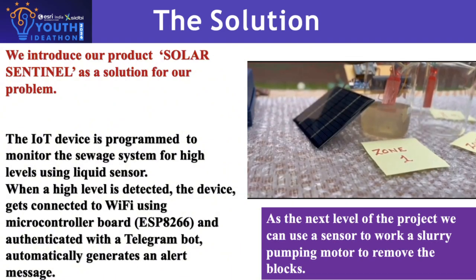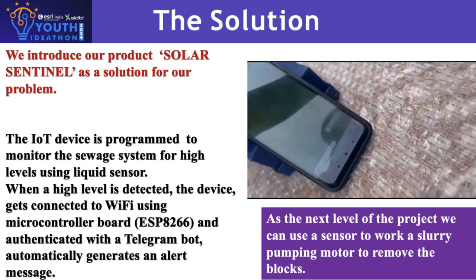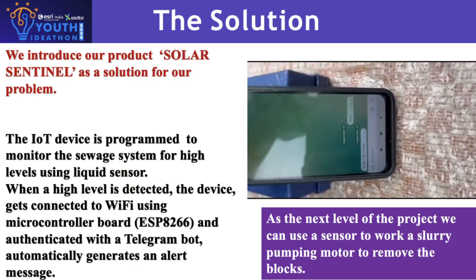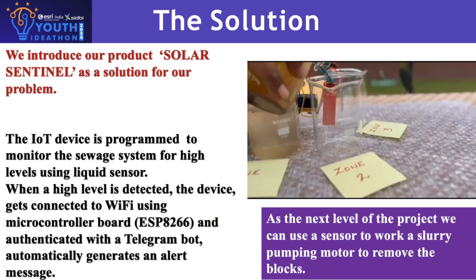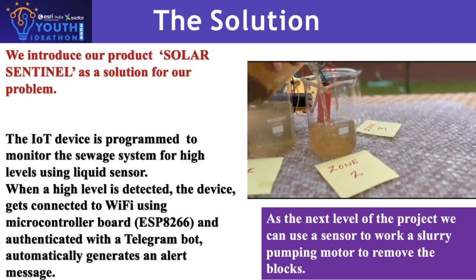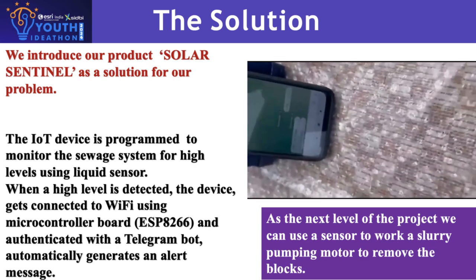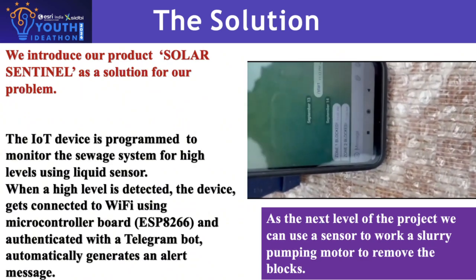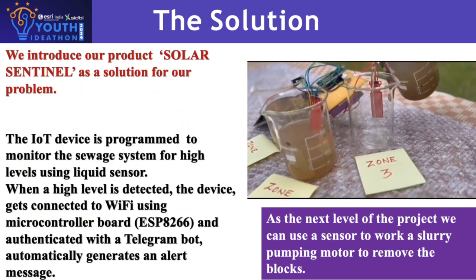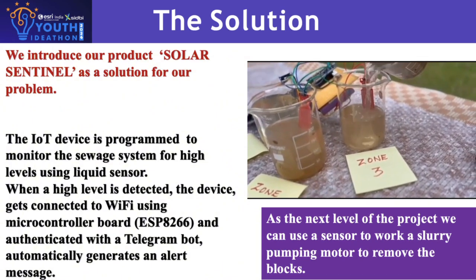Here we can see the 3 zones of the drainage system, Zone 1, Zone 2 and Zone 3. Now when we place the liquid sensor in Zone 1, when the water level increases, the sensor detects it and the device gets connected to the Wi-Fi using the microcontroller board, and now we get an alert message on our smartphone. Now when the water level increases in Zone 2 and Zone 3, we can observe that on the mobile, alerts are shown according to the block detected zone.